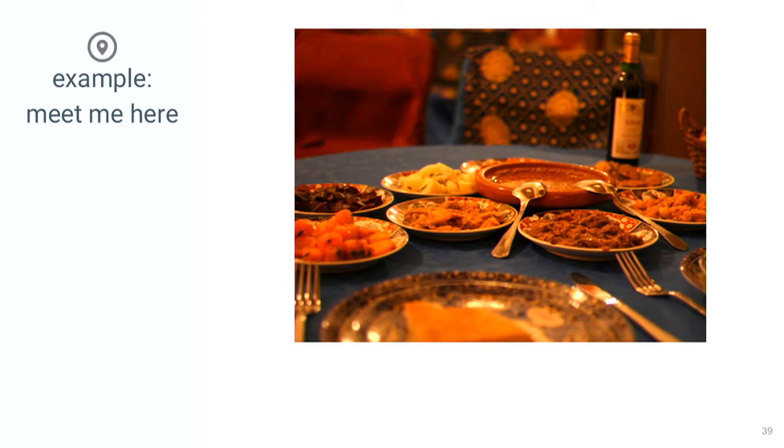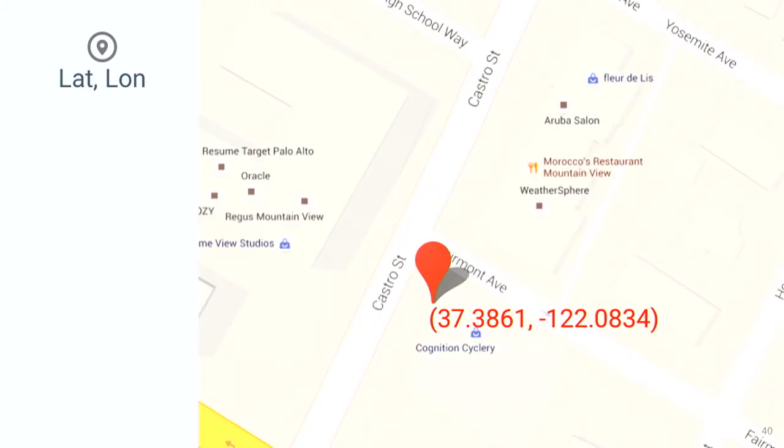So you want to tell somebody, meet me here. You're in a restaurant. If you're the kind of person who photographs your food, maybe you want the food to show up, or you just want to send a message, meet me here, right? Well, how do you do that? This is a live example. That restaurant is this restaurant right here, Morocco's restaurant, in Mountain View. The GPS worked, but you're indoors, so it didn't work so great. The location came out here at the cycle shop.